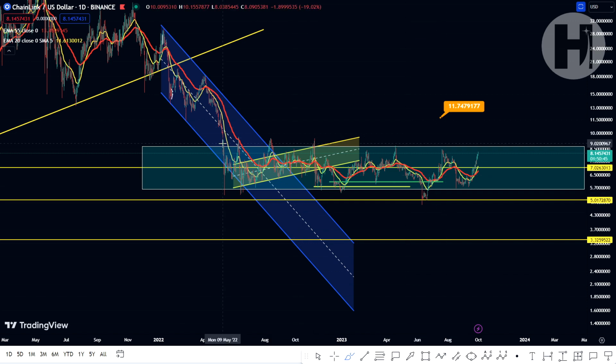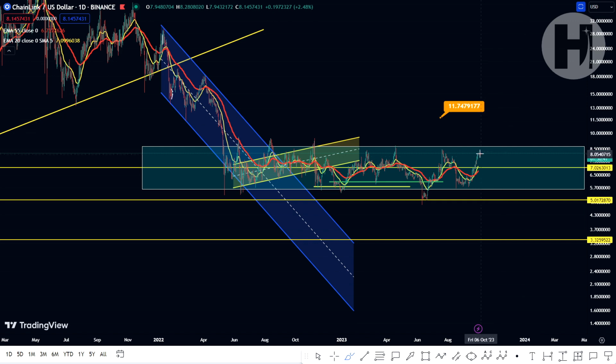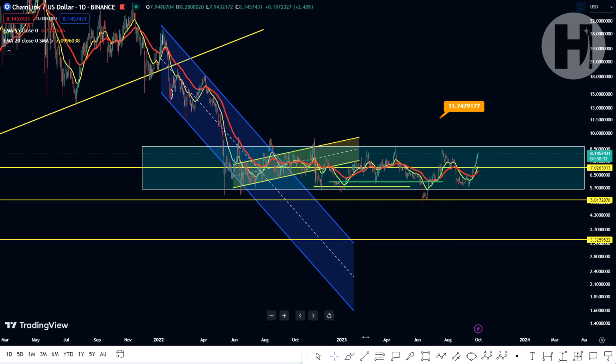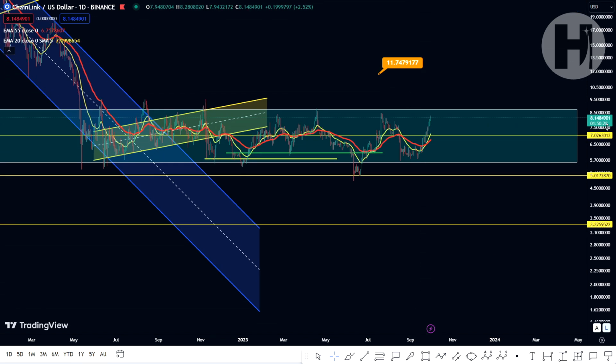So we need to be breaking above all of these resistance levels there, and I don't know when that is going to be happening. So we have another opportunity here with this local uptrend that we're building. If we end up breaking above, we also need to see some volume coming in. So we need the volume indicator to confirm the breakout. That's when we'll know that the breakout is actually valid.